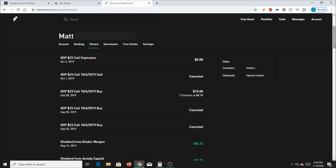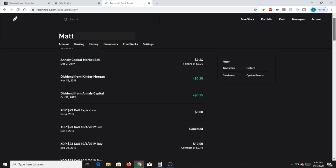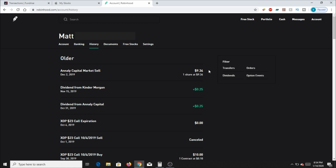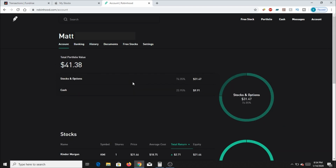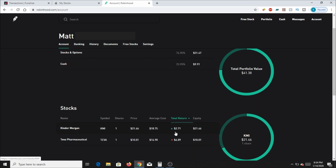You can see I started to try to trade an options contract for oil here. That didn't turn out too well. It expired with basically no money, so I lost money on that. But then I also sold Annaly Capital, I guess, a month or so ago, because basically I was just hanging on for the dividend and I didn't even know I had it, to be honest, anymore. So at this point, as you remember, I just have the Teva and the Kinder Morgan stock at the moment.